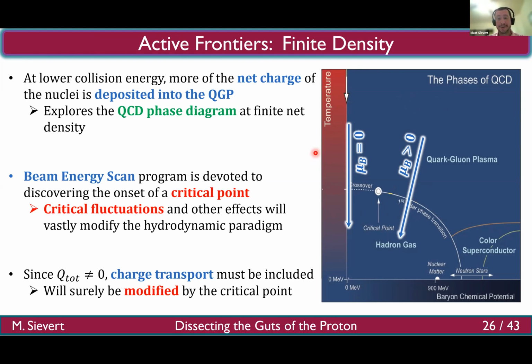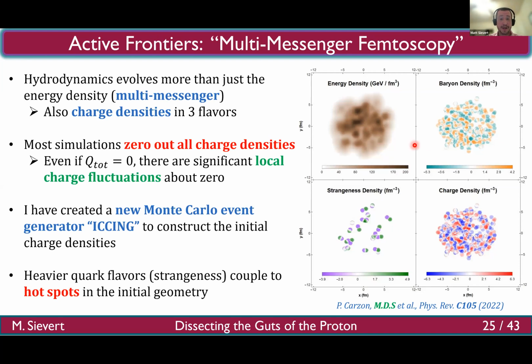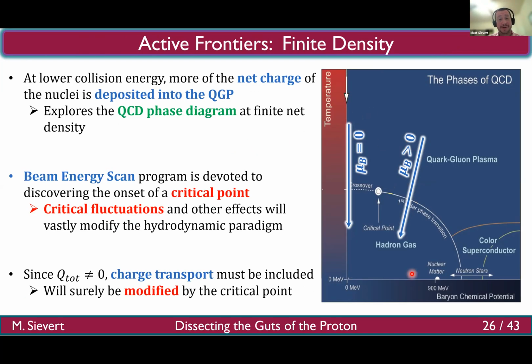If I take an initial state made up of this in our model, and I just plot the trajectories of every single SPH particle through the phase diagram, you find that there is a huge spread of initial conditions, and that spread kind of evolves. It gets narrower as a function of time. So you get some spread, let's say, at the point when different points in your event are going through the phase transition. Some of them will be closer to the critical point than others. At that point, you may have very interesting critical fluctuations.